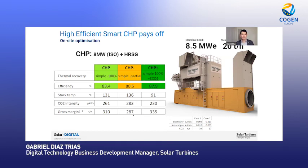So what happens when we lose efficiency? We lose profitability as well. And what happens when we increase efficiency? We gain profitability. So the message again here is that efficiency has two effects: it has an effect on sustainability, and it has an effect on the financials. So I think these are very obvious reasons to work on improving our efficiency and maintaining it the whole life of the installation.